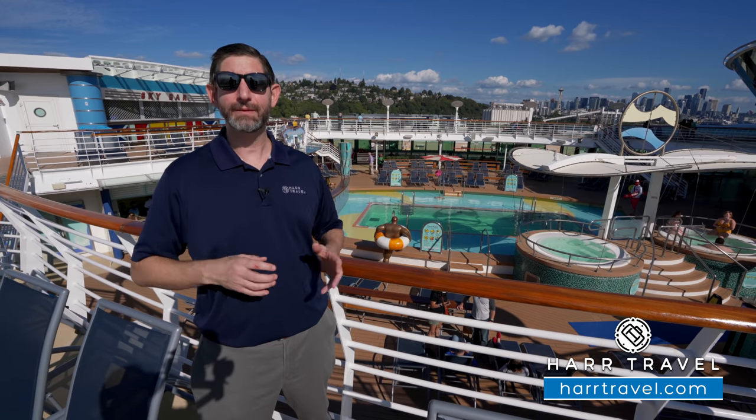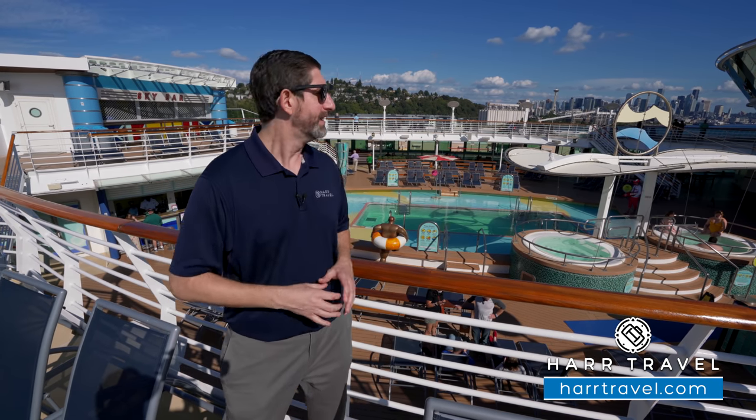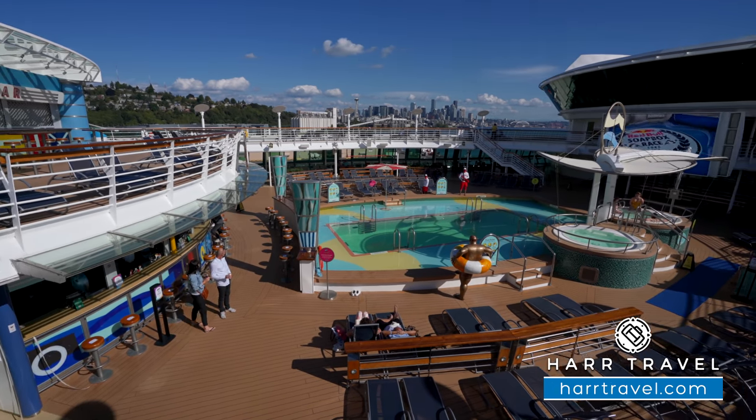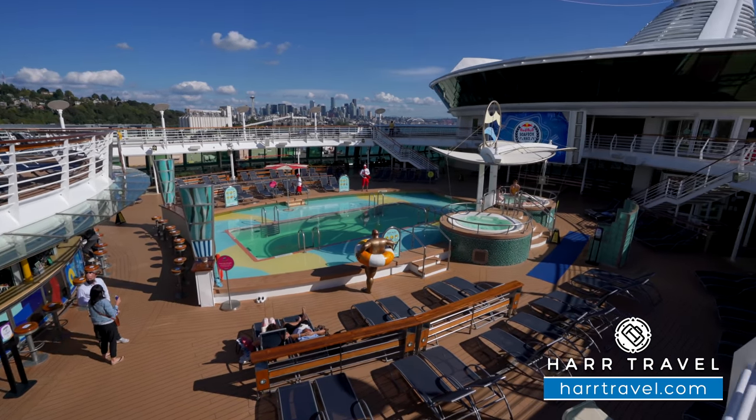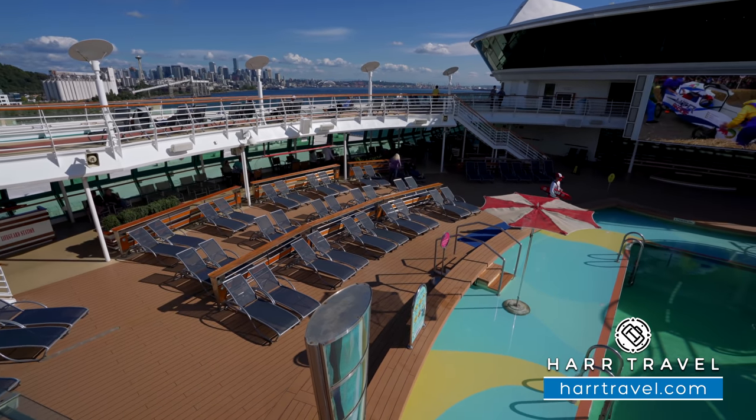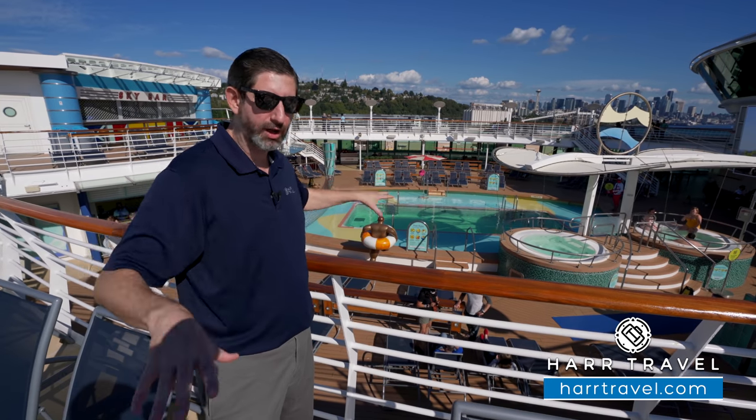Now we're gonna start right up here on top of the pool deck. So we're one deck above, you can see the main pool down below. There's gonna be a couple hot tubs down there. You've got seating all the way around, so you're gonna have those classic loungers. It's actually tiered just a little bit, so you've got a couple sets. You're also gonna have outdoor seating area below the track here.